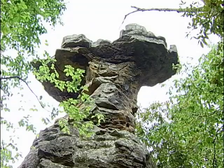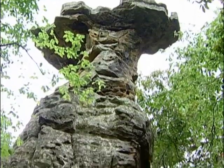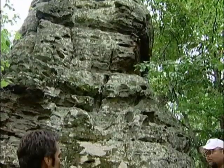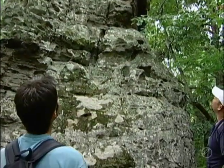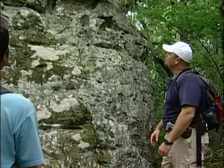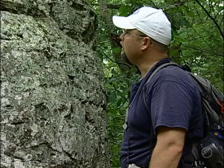You know, Scott, looking at this pedestal rock, you wonder how in the world did it ever form like this by itself. But really it wasn't by itself way back when. No, Chuck, what we're looking at here is deposits of sand from a river system some 300 plus million years ago that was deposited into an ocean not too far to the south of us here.